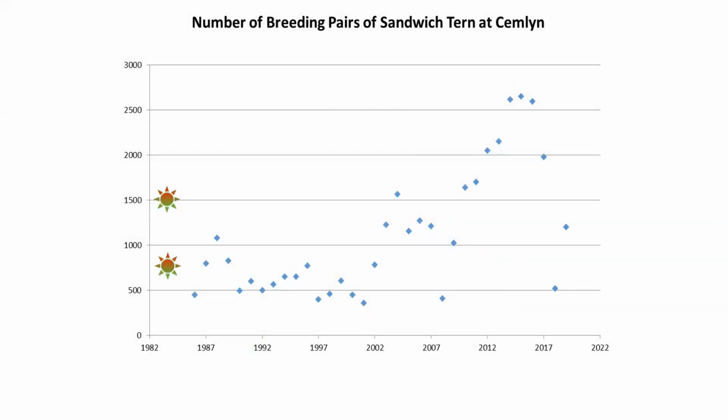And so we've got data now going back, as I said, right back to the 80s, which shows the fortunes of the different species at Cemlyn. And of course the sandwich terns, they really only started properly nesting back in the early 80s. I think there were some in the 70s, but they properly got established at Cemlyn in the early 80s, and then they started building up. But you can see classic tern boom and bust. You have peaks and troughs, and they had some tough times, sometimes in response to predation events. Sometimes there may have been falls for other reasons we're not really quite sure.